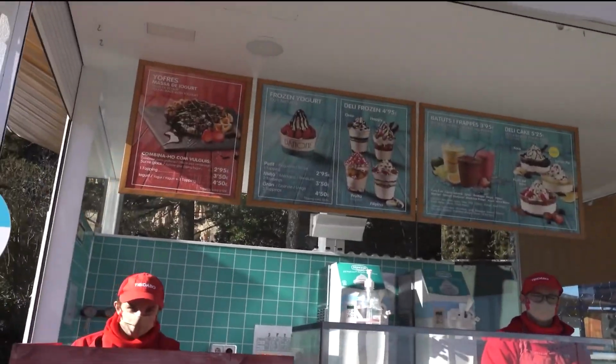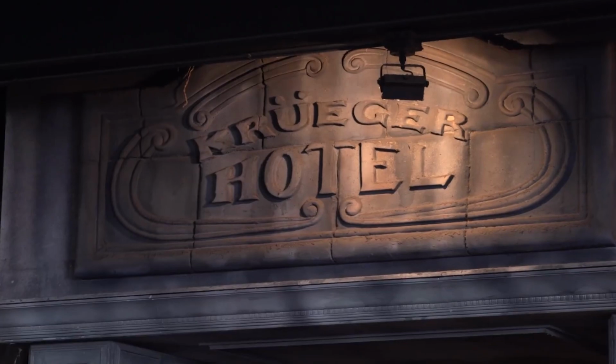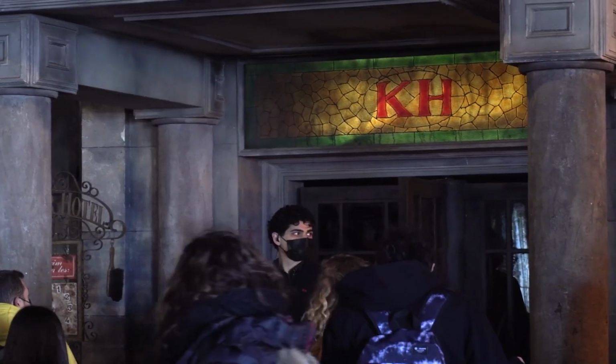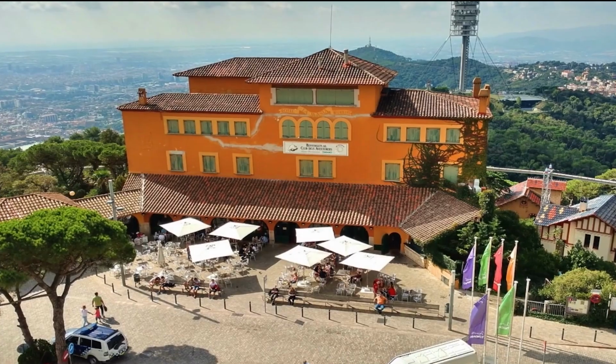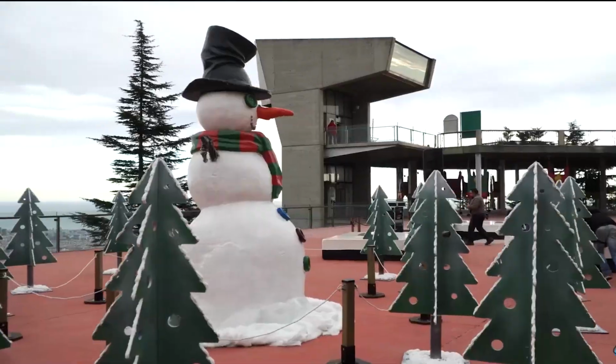Restaurants and cafes with breathtaking panoramas, indoor dining, picnic spots, and everything else you could possibly want to make your time at the park as pleasant as possible are all available here. The spectacular views of Barcelona are the icing on the cake.